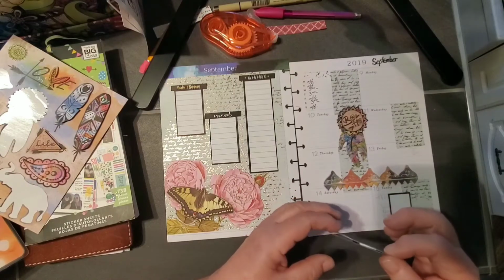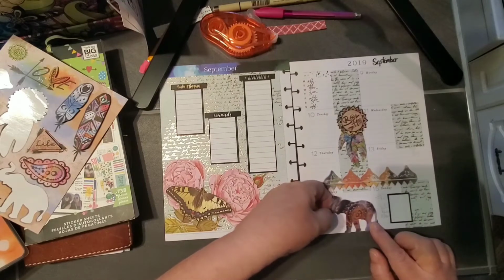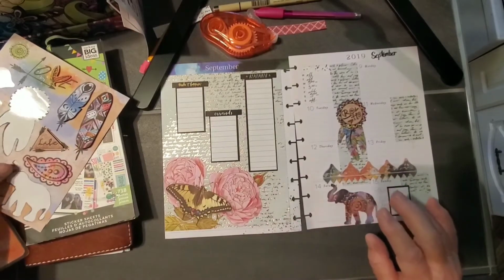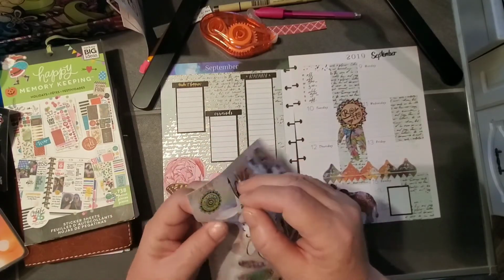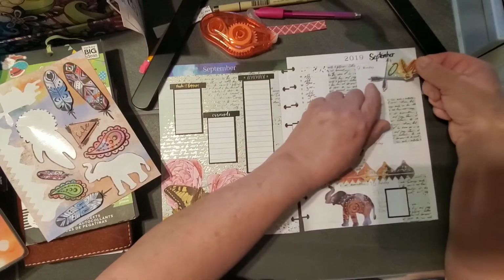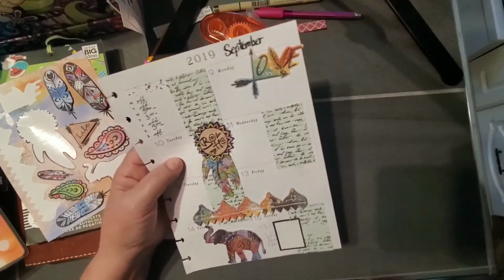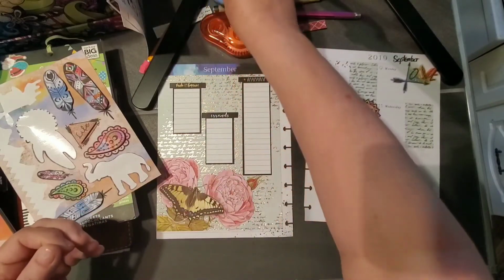So I believe I'm going to put it down here, right at the bottom, like this, on Saturday. I think it looks like he's under the big top this way. And I'm loving this love sticker. To me, boho is very hippie chic. That's the way I describe it, hippie chic, and I love it. Now I've put my E a teeny tiny bit over the edge, but that's not going to matter. I'm just going to nip that off if it doesn't catch on something.